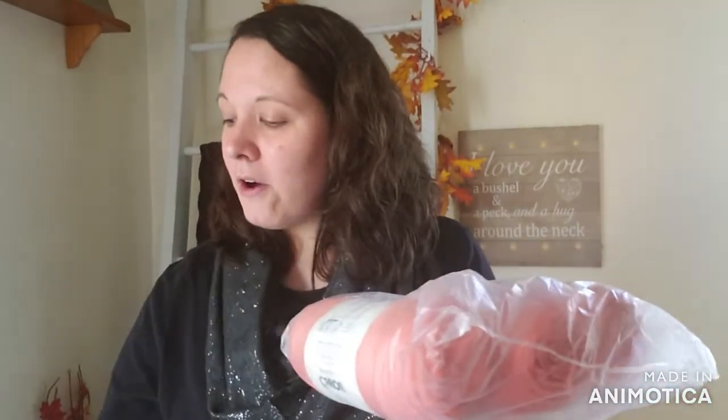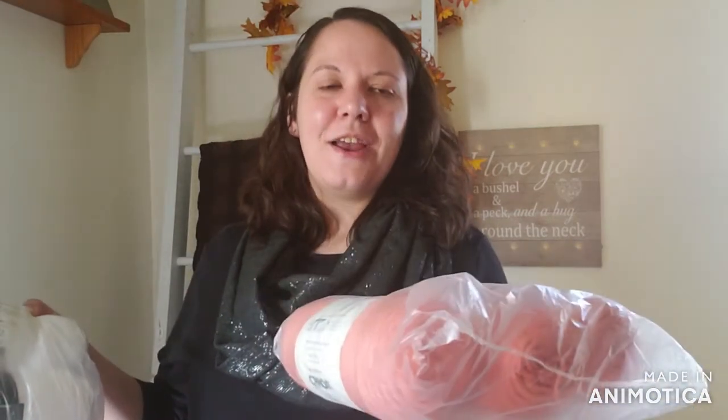So you're going to hear some rustling. But I got 3 skeins of this persimmon, however you pronounce it, this orangey color. And then I got 3 skeins of white because this is all I needed. I basically needed 1 skein of this orange color. But like I said, Caron Simply Soft is one of my favorites.